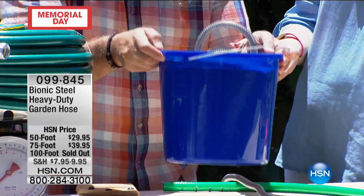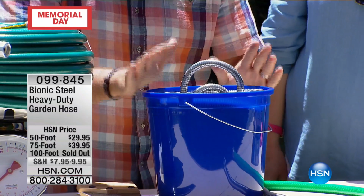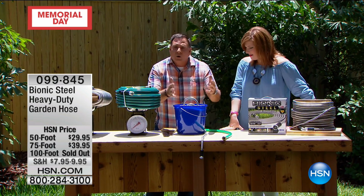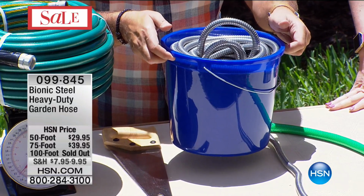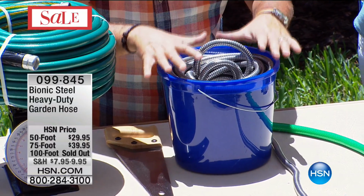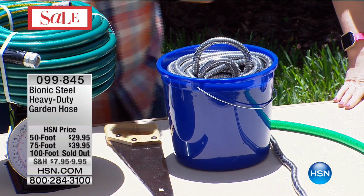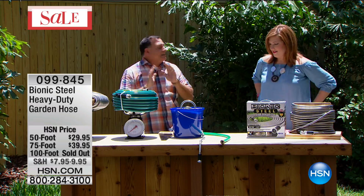And I want you to see this. How many hoses have I tripped over? Oh, a lot, I would imagine. Yes. Well, here's the thing. This is the average size bucket that's used to wash your car, your boat, your RV. So you can take this with you wherever you go. You don't need a big storage bin to store these in, because it's going to fit in a little tiny confined space like this. Now, let's go over here, because I want to show you how easy this hose is to coil up.